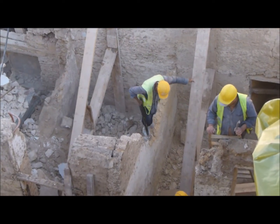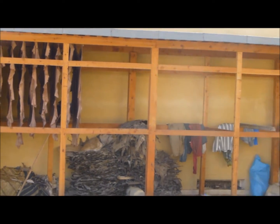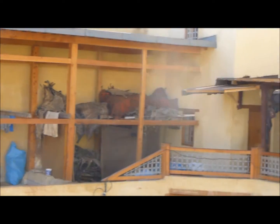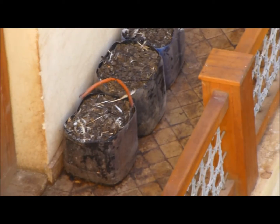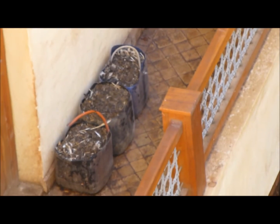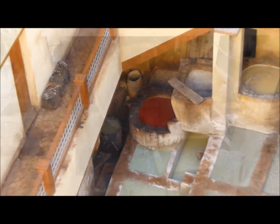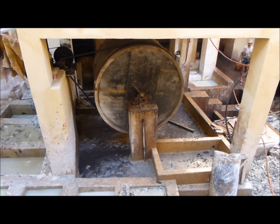Interesting Moroccan process of construction. Well, part of the process. You can see some of the finished product. And this is one of the sources of the ammonia. It's pigeon excrement that is used in the vats. They're tumbling and washing the hides here in this big wheel.